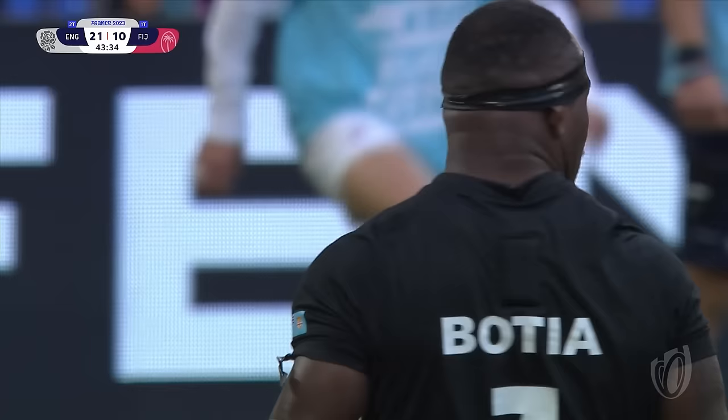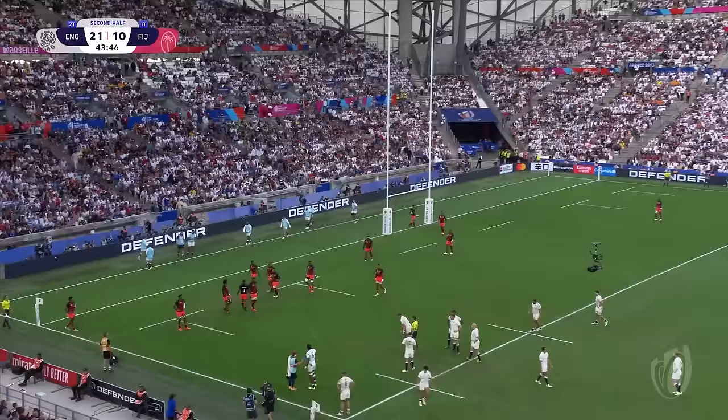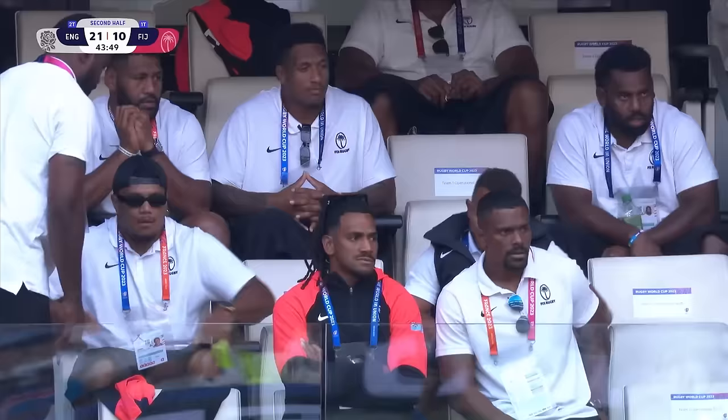Lovely counter-attack from Elliot Daly. Brilliant work on the far side from the other left winger. Attack the ball first, please. Oh, and this is back to maul time, worrying times for Fiji. England really looking to turn the screws early in this half.